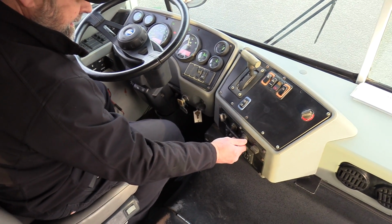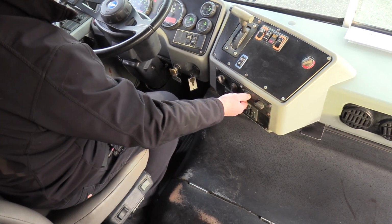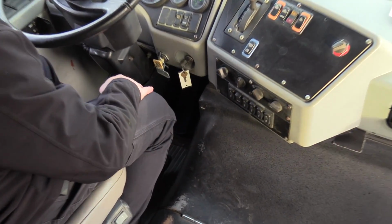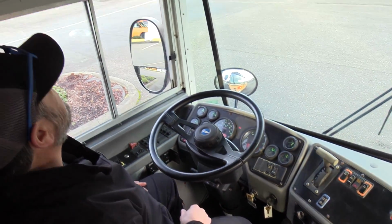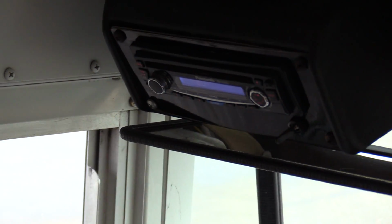That's not true, I just made that up. You got your climate controls over here, pardon me, heat controls and defrost for the driver up here. And then all of these switches down here are for the passenger heaters. So, heat pump. Look at that. Dude, I think I covered it, Mike. VIN tag up here. Panasonic AM/FM CD player.